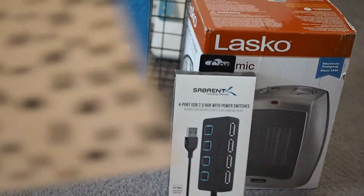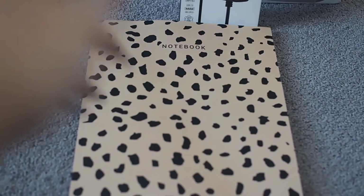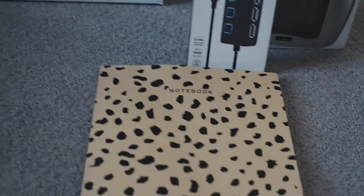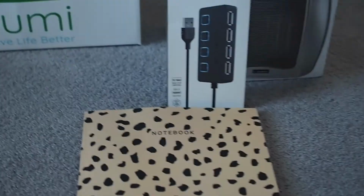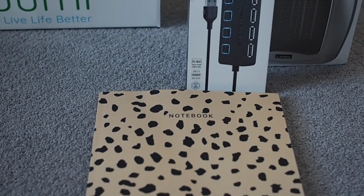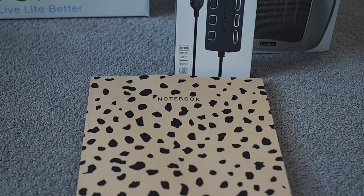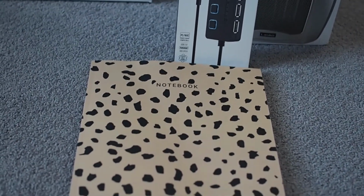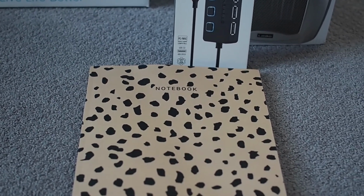And then I got this handy dandy notebook. I think this was really cheap too, but I still like to do things by hand. When I have to take notes for work, especially for a new job, I like to write stuff down, because what I've learned about myself is when I type stuff out, I tend to not remember it for some reason, but when I write it down, it's somewhat ingrained in my head. Anywho, I'll put all this together, get my desk in order, and then I will come back in and show you guys what I did.